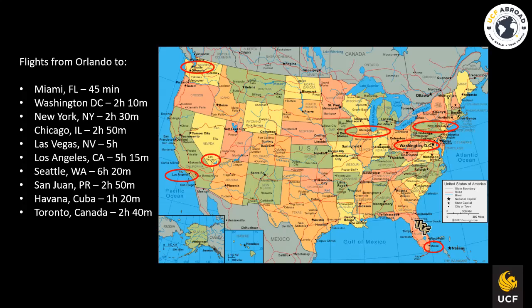Because while the United States is one country, every state is very different in terms of culture, food, climate, environment, and even the language sometimes. Another thing of note is that UCF is only 20 minutes away from the Orlando International Airport, so traveling will be pretty easy and accessible while you are here.